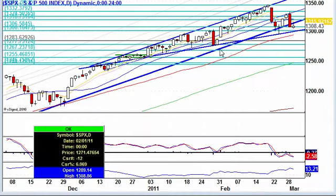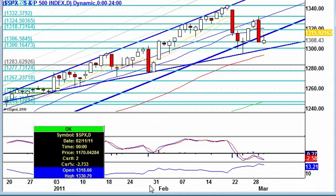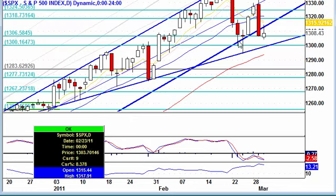So here we are taking a look at the S&P daily. And we came crashing down yesterday, blasting through some major support areas. We have 1324, 1318 we were looking at. Then a monster trend line, this lower trend line that came up, finding support here. Boom, we crash down below it. Found support at this swing low right here.